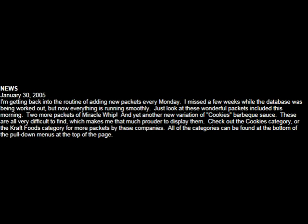Once I was done going through the navigation bar, I went back to the home page and focused on the bottom half of the site. There's a news section, with the last update being on January 30th in 2005. There doesn't seem to be any other date to indicate when the page could have last been updated, so I can only assume that the site hasn't been touched in over 9 years.